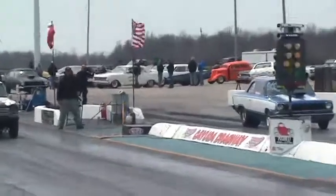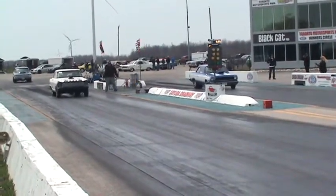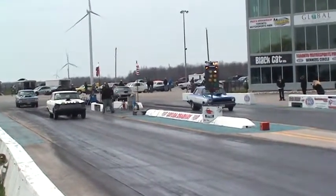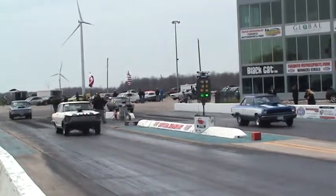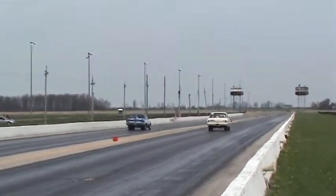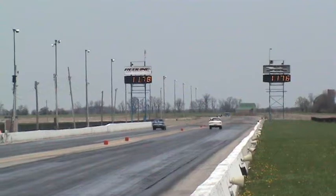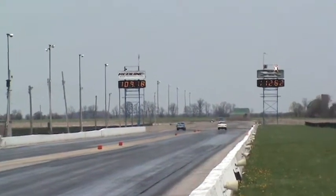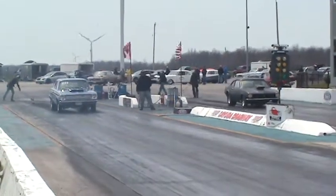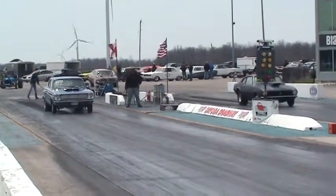Stall. Very close matchup, 11.76 for Scott Puppo. Calhoun is in a 63 Chevy II. The Rob will lead just a fraction before the Chevy II. Puppo into the next round. Rob Potter is done for the day.